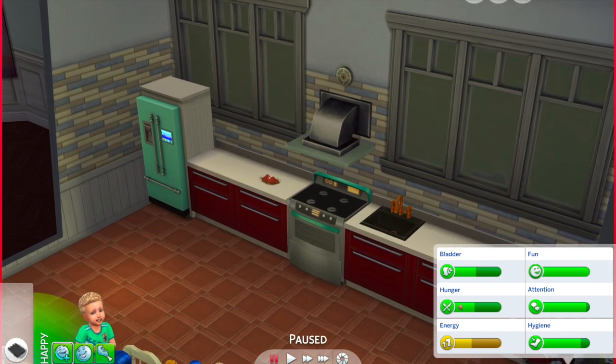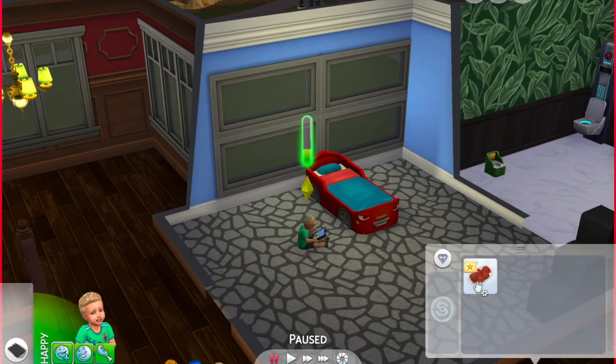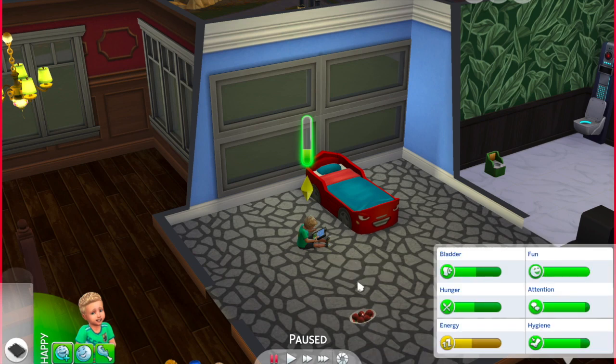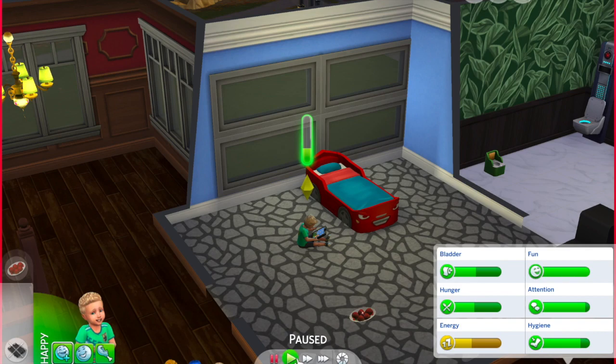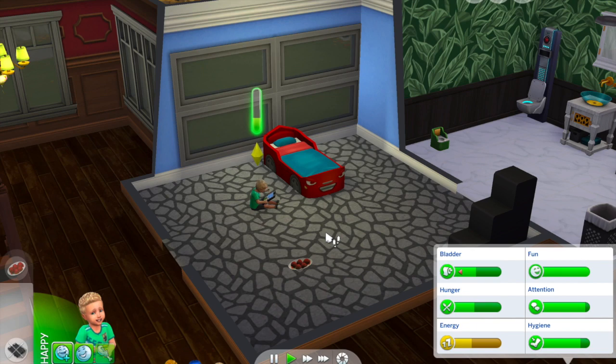Which I know that he could probably go downstairs. I don't think he can go downstairs quite yet. But yeah, so he's doing that for a while. I want him to grab a serving. So stop what he's doing. So I'm gonna try to get him in a routine. So when he goes to elementary school, he will have a routine that I like to do with the Sims, like the kid Sims and the teenage Sims, to kind of help them.